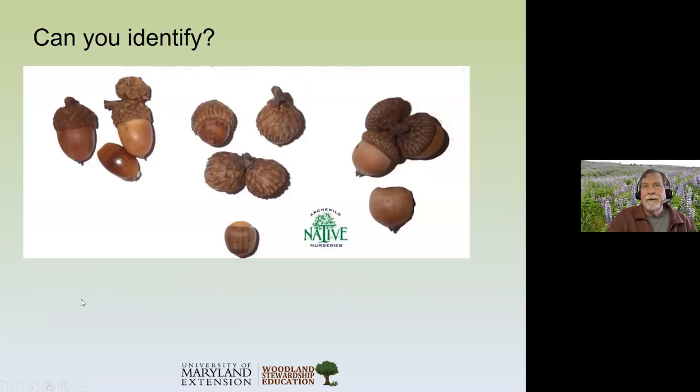But this is a couple examples of different types of acorns. And I don't know if you can identify these, but I can tell you this is a chestnut oak. It's very long like this, has a very thin cap on it. And then the northern red oak is very characteristic because it looks wide and broad, and the way it's described many times is it looks like a Scotchman's cap. And I believe this is a black oak in the middle here.